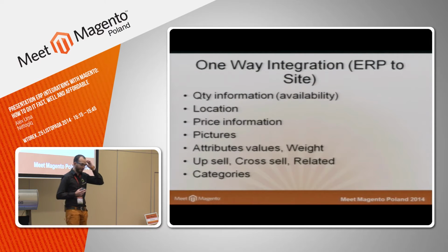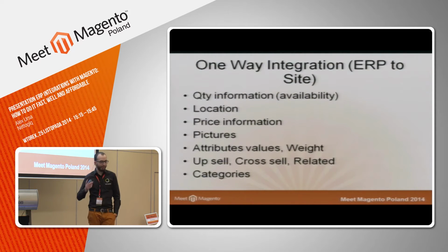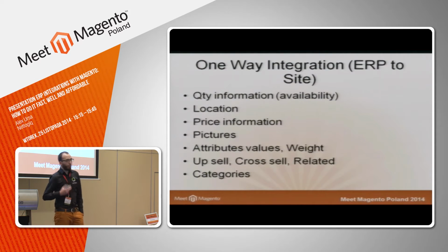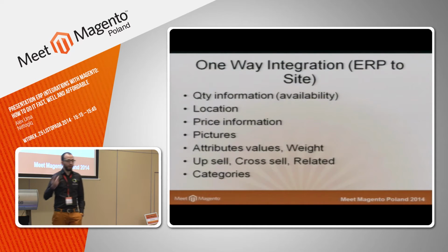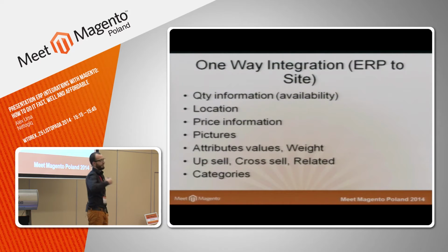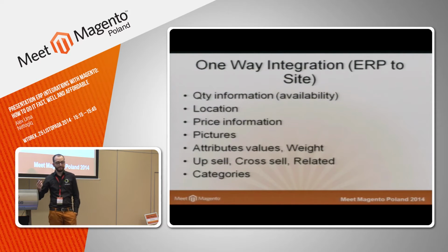Okay, let's talk about the integration between ERP and Magento. What information do we usually bring from your ERP to Magento? We are talking about product information, so quantity information, availability, location, in which warehouse we have the product, price information, images, attributes, names, descriptions, cross-sell, upsell, categories, and also weight.